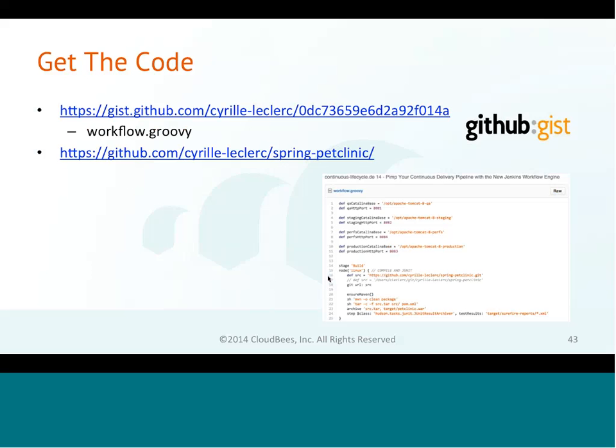How to get the code of the demo today? There is a gist with the Groovy script that I used, and also a GitHub project, Spring Pet Clinic on my GitHub account, where you will also find this Groovy script of this workflow. So with this you can replay. You will have to install Tomcat on your computer and also to install Sonar, but this is very standard things for project teams.